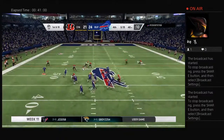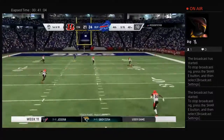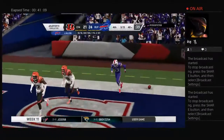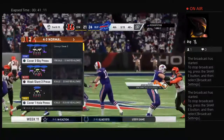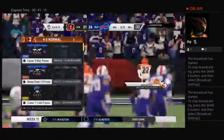First down, and they're going to throw with Allen. He'll let this go for the end zone. And that will be incomplete. Would have been a big hitter if they had connected. Instead, it's second down.